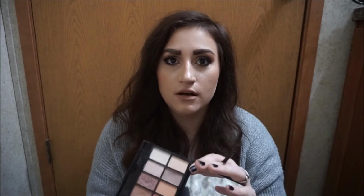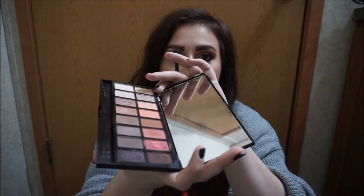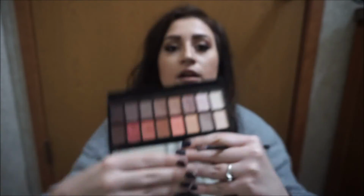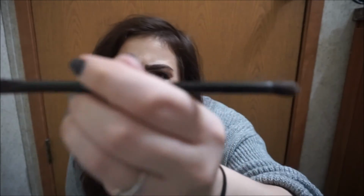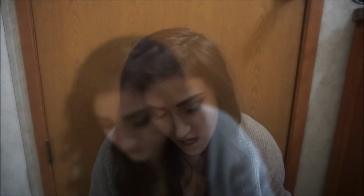And the brushes, okay. So this, for one, the mirror. I'm not trying to show you my messy bathroom. The mirror is huge. These eyeshadows are gorgeous. And the brushes that come with it, hello. Amazing. Sorry, I'm trying to get out of the frame so it doesn't detect my face. These brushes work so good.